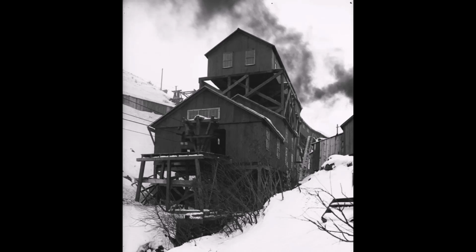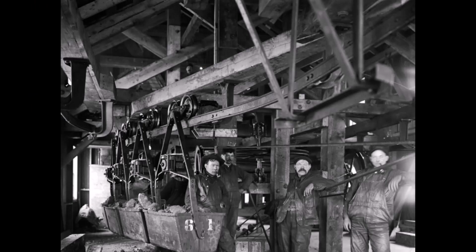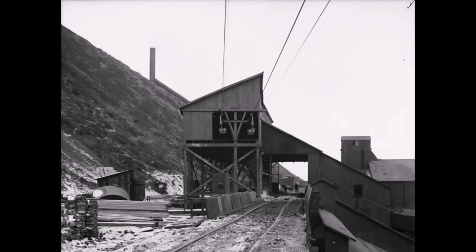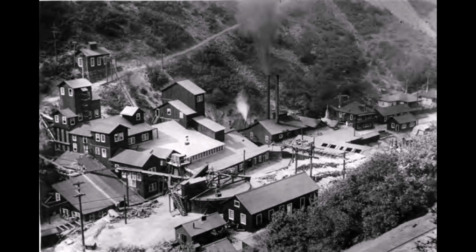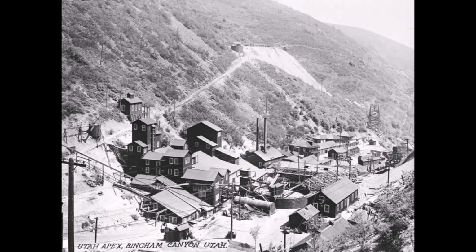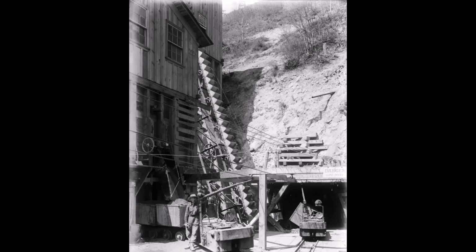They had the Yampa Mine. And here's a picture of that Yampa Mine, and here's a 1907 map of that Yampa Mine. Here's a picture of their aerial tram. Remember, it went right down to the Yampa smelter, and that was right in Bingham itself. Also up there was the Apex Mine, and here's some great pictures of the Apex Mine and its complex. Look at all the buildings and everything that's going on in some of these pictures of the Apex Mine. So I just really think it's interesting to see all these old mining pictures.